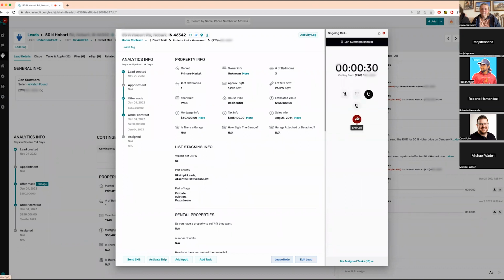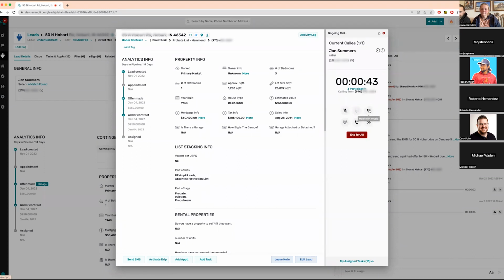If you want to do that, it automatically puts the seller that you have on hold, and then it'll call the number that you added. Once the call is connected, you can just click on merge call. It'll merge the calls, and then you can see all 3 participants on the call. So it doesn't transfer the call over just yet. It basically creates a group call. The transfer call was getting a little bit complicated, but you can create a group call.